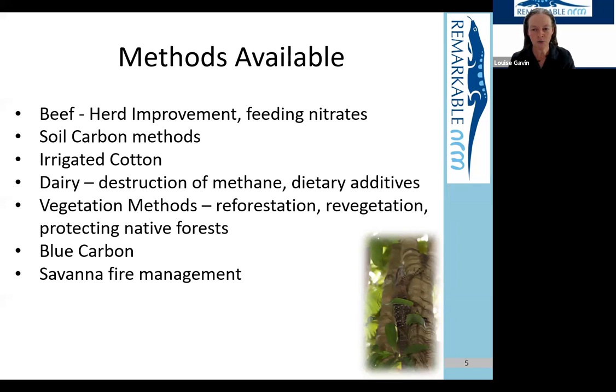I've put the irrigated cotton one there because for lots of the horticultural enterprises up in far north Queensland, that's probably going to be our closest starting point for actually being able to do something in the carbon farming space. So yes, you could do something now, but really they're looking at basing a new method for horticulture on the irrigated cotton method. So that's basically the space to look at.